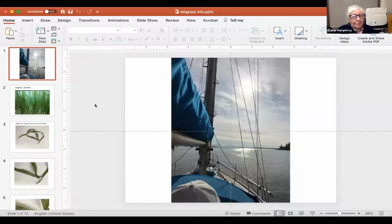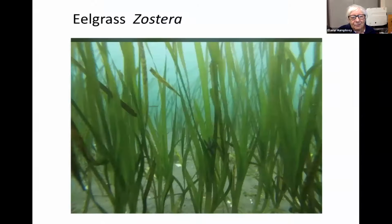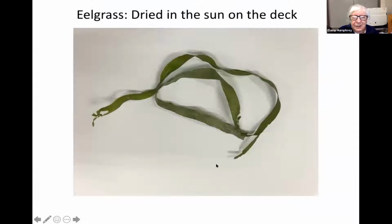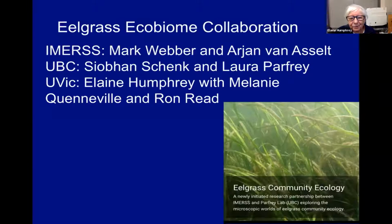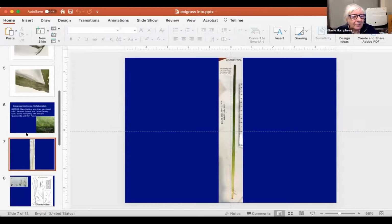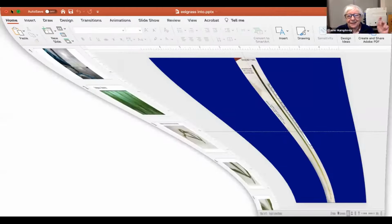We have a sailboat that we sail in the Salish Sea, and this is off Sidney. Sidney Island has a lot of eelgrass around it. There was a piece of eelgrass just floating by, and I picked it up, put it on the deck and dried it down. As it gets older, it gets more browny looking, and that's because as you look into it, it's got stuff growing on it. Oh, shoot, I opened up the wrong one, but that's okay. That was just introducing the piece of eelgrass.